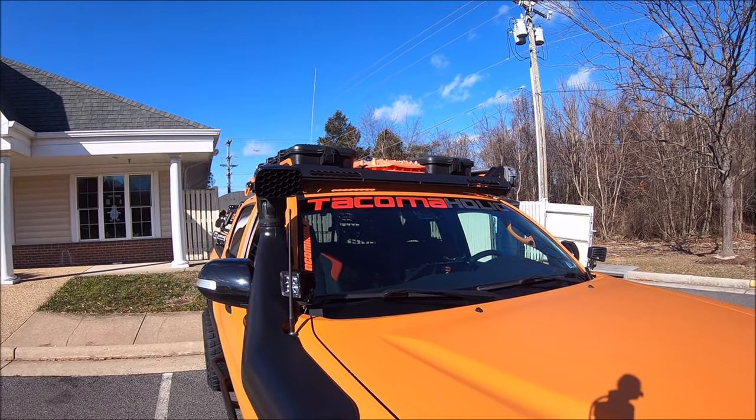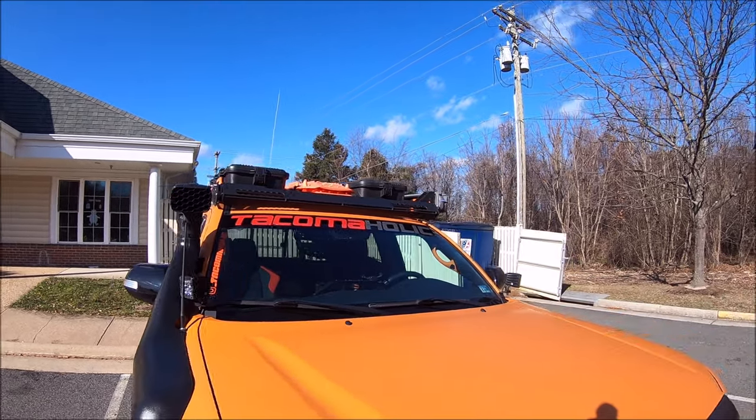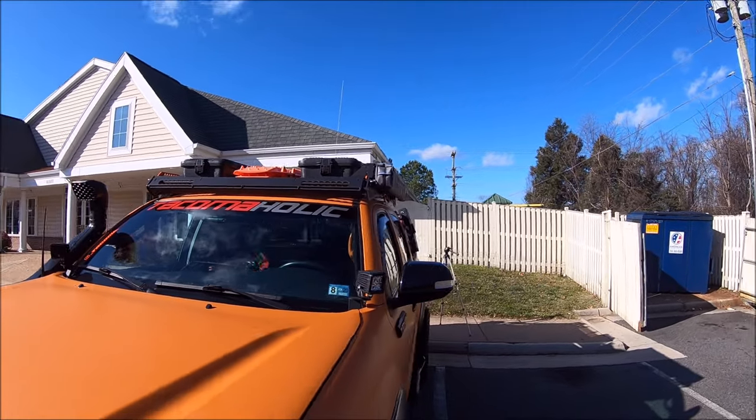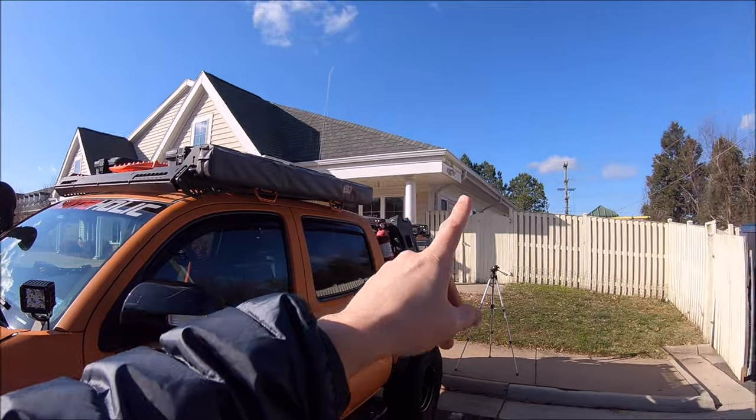And believe me, I am not done mounting stuff to this thing yet. I got a few lights I need to add to it. On the driver's side, I've got my ARB 1250 awning. This is the one I think is like 4 feet long by 7 feet out.